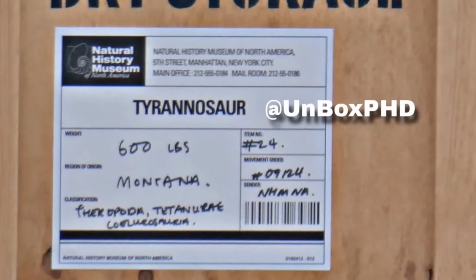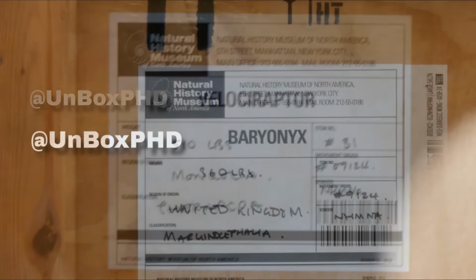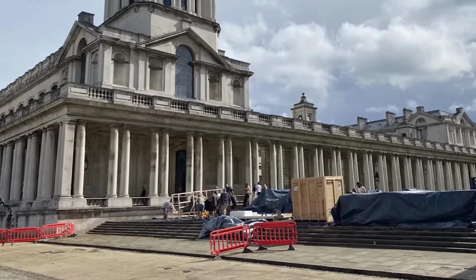I do want to do a video on why Jurassic Park needs to be scary again in the future, but Tyrannosaurus isn't alone in that sort of description, because Gallimimus, Baryonyx, and most importantly, in my opinion, Velociraptor are also being given little places at the museum with these crates.